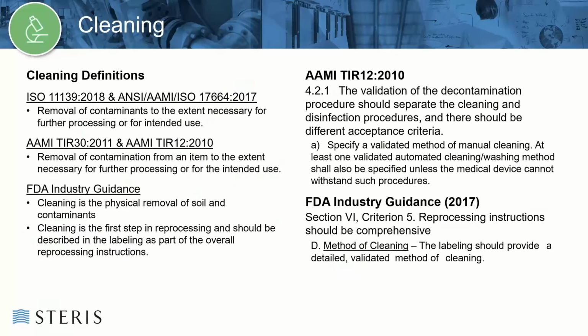So let's take a closer look at cleaning processes. We're going to walk through cleaning, disinfection, and sterilization separately. For the cleaning process, we'll go a little bit deeper into the definitions. ISO 11139 and ANSI AAMI ISO 17664 have the same definition. It's the removal of contaminants to the extent necessary for further processing or for intended use. So there are some medical devices that really only need to be cleaned, and then they can move on and be reused again.